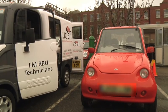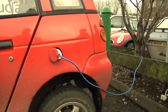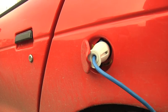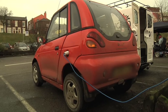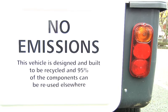It's called a G-Wiz. It's owned by a guy called Paul, and he has a space booked here for 4 days a week, Monday to Thursday, and he uses the electric charging point that we have, which is capable of charging up to 4 cars at a single time. He's allowed to charge for 3 hours, and having charged, the vehicle, I believe, is capable of travelling between 30 and 40 miles depending on conditions. It's all electric, very silent, and the chap who runs it is very, very happy with it.